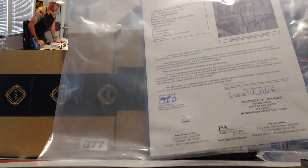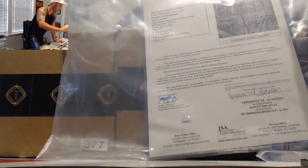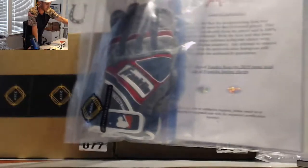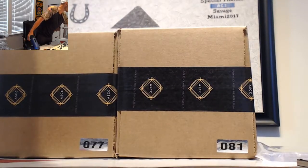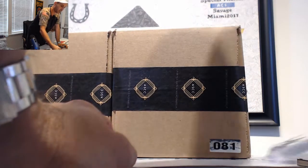Xander Bogaerts signed, game-used batting gloves. JSA authenticated, and also Anderson authenticated. Mookie Bett, excuse me, Xander Bogaerts. Game-used autographed batting gloves. And the second bonus item.